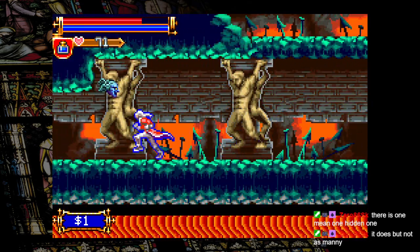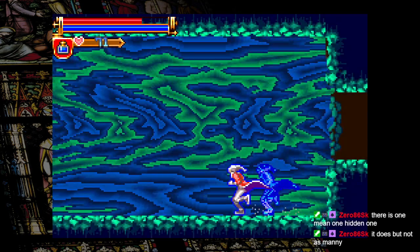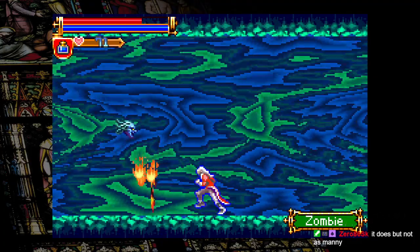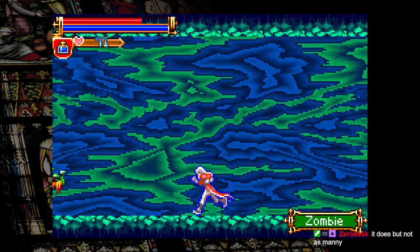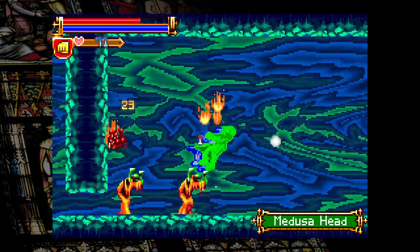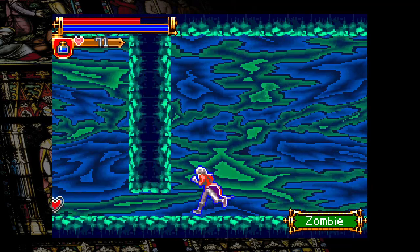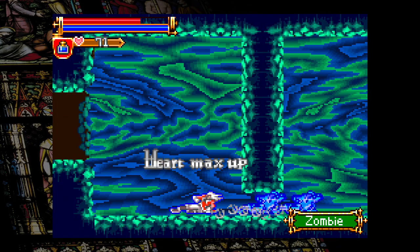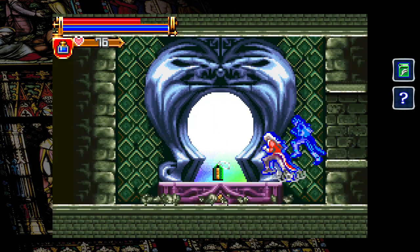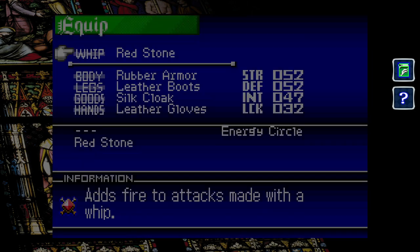Dude, in Symphony of the Night, I forgot that there's actually a really hidden area that's kind of... I don't see how you'd find it naturally. But you need to find it so you can get the snorkel, so that you don't take damage from being underwater.